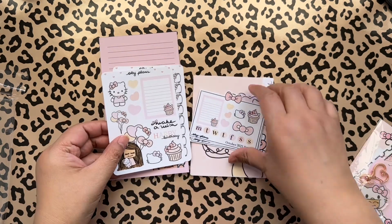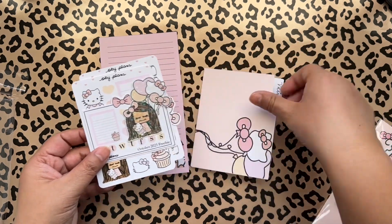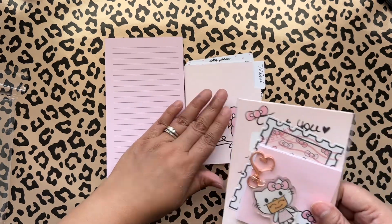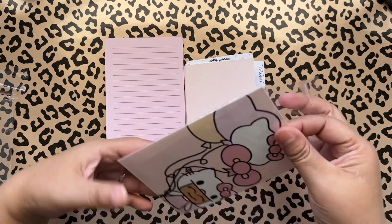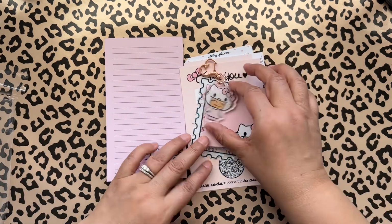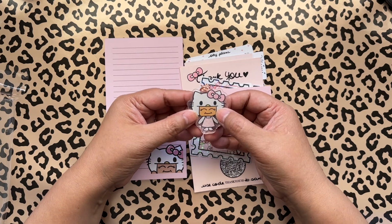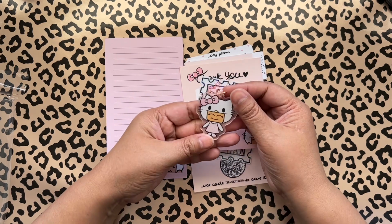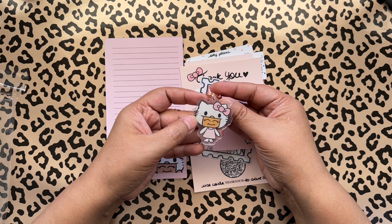All right, so we have the weekly here, the freebies, the deco, and this super cute folder. And this is for her birthday. Now this one, oh my gosh. She's just going all out, all out. Okay, so we have the keychain. Oh my gosh. She is so adorable. Her eyes are so cute with the pink bow. Oh, wait. Wait, let me see.